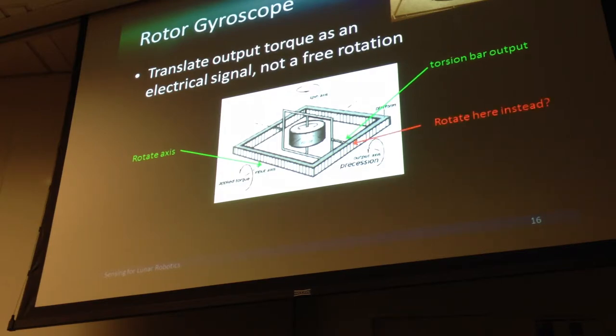So, what happens if we rotate that axis instead? You can see that if we only rotate this axis, we get what we desired: velocity proportional to torque, proportional to electrical current. But if we rotate this other axis, what happens? Yeah. You don't get anything.